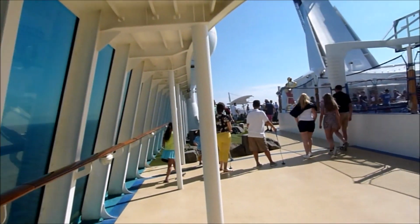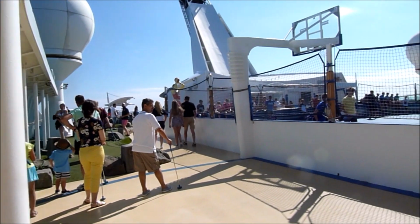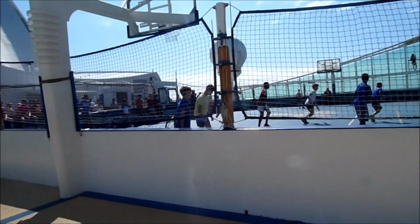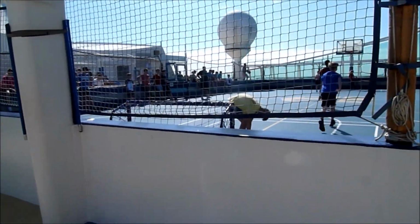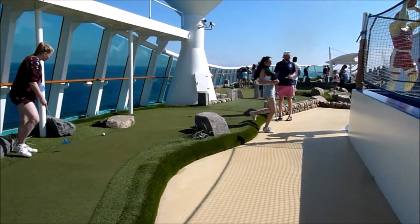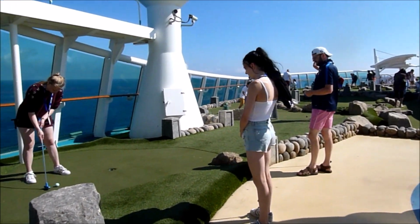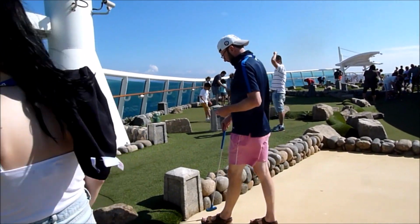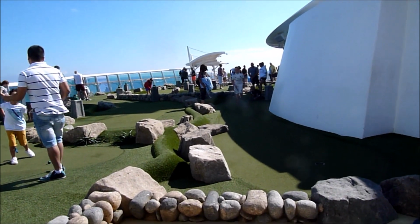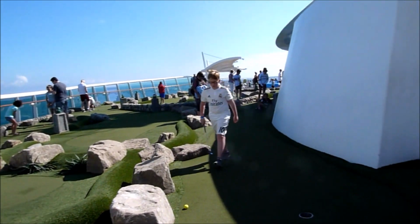One thing I did forget to show, at the back of the ship, this is where all the sports activities are. So they've got a football tournament at the moment, also in the basketball court. One of the most unusual things about Navigator is this, and that is the 9-hole crazy golf course. Well, they just call it a golf course, but it is a crazy golf course, but it's very, very good. Very difficult to get a hole in one on, as we found yesterday, but incredibly entertaining and quite a nice unique experience.